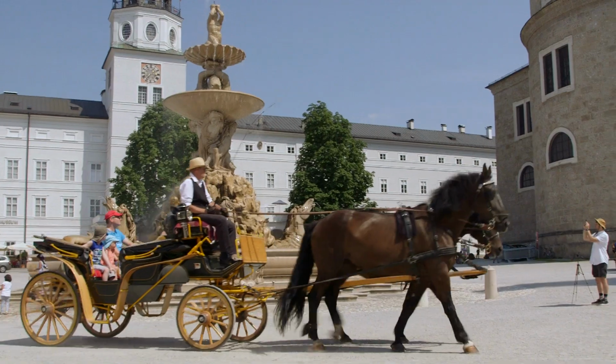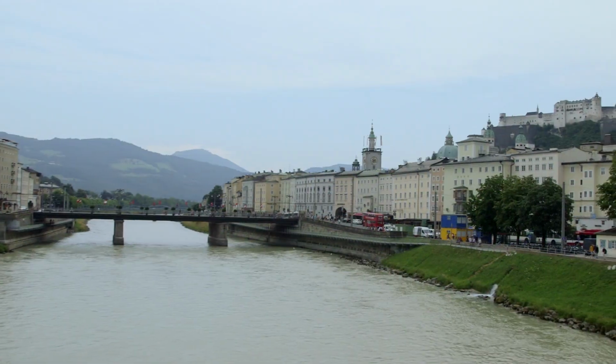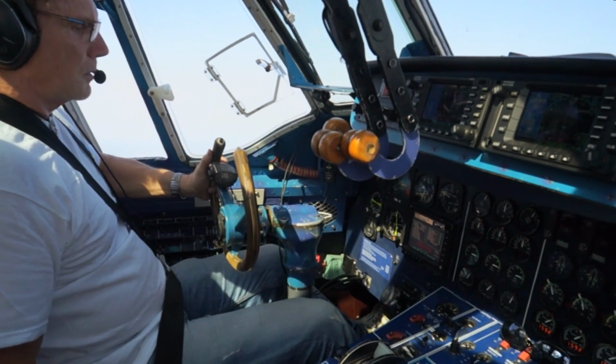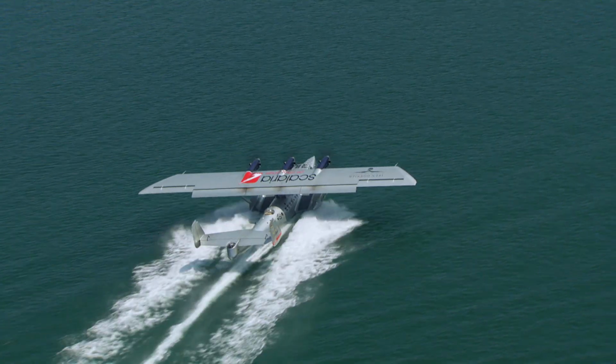Join us as Asian Air Safari takes you into the heart of Austria, whose magical mountains and beautiful lakes make flying legends come alive.